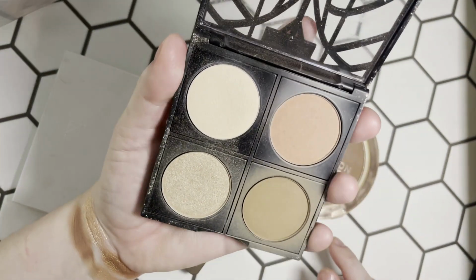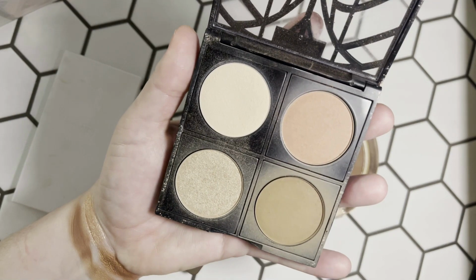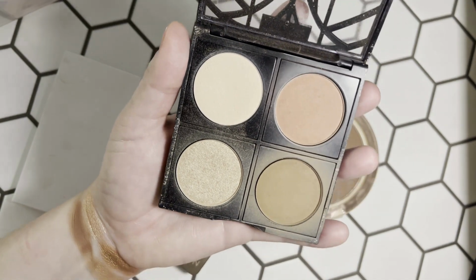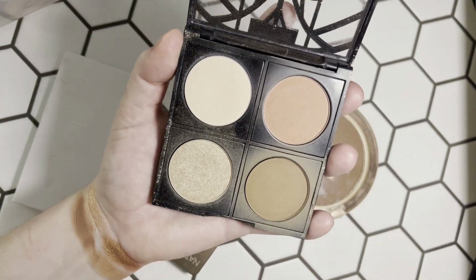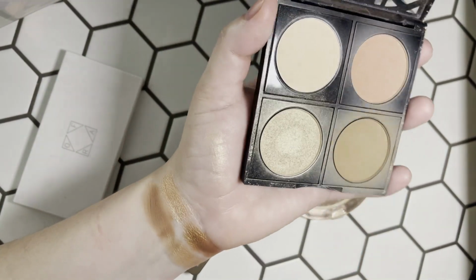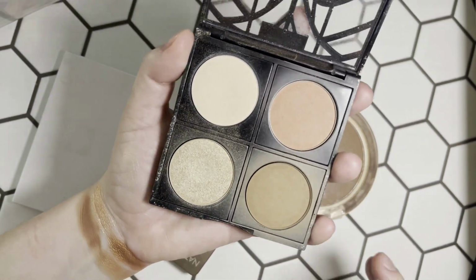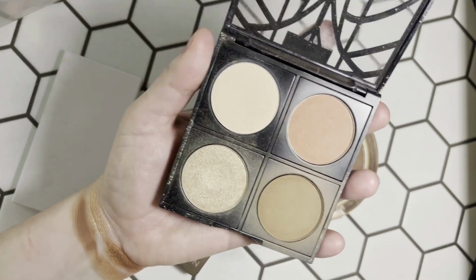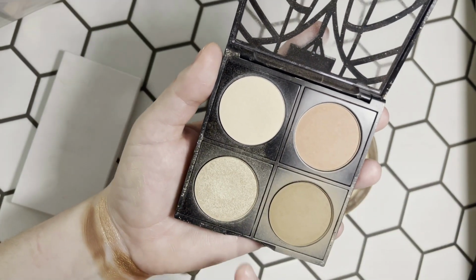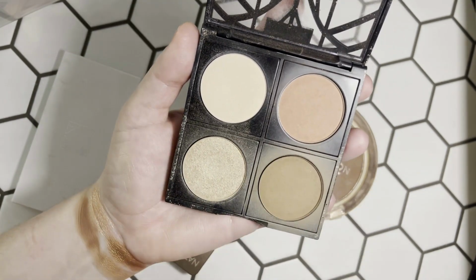I would recommend this if you are somebody who travels a lot or is very minimalistic and you don't like to have a lot of products in your collection. This is actually really great. I think all the shades work pretty well for somebody of my skin tone, like I said, fair to light. The highlight is a little much, a little bit too dark, but I think this works really well for somebody from the fair to medium skin tone. But not every component works for that. I don't think the highlighter is really geared towards super fair, but everything else is, if that makes sense.